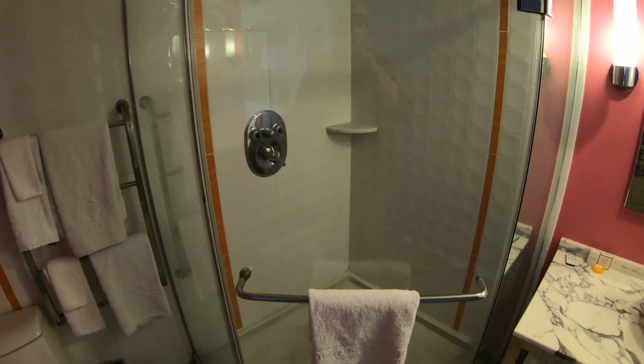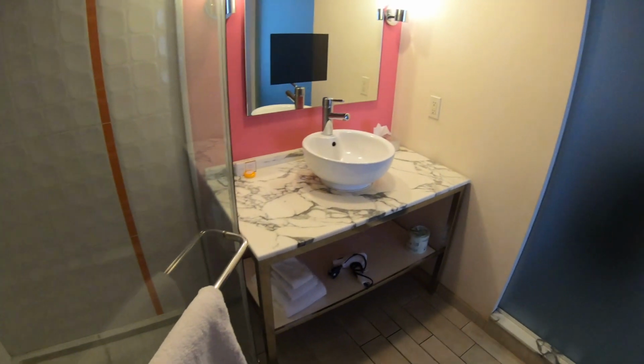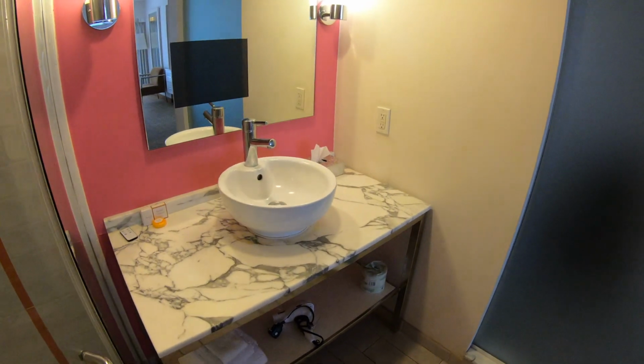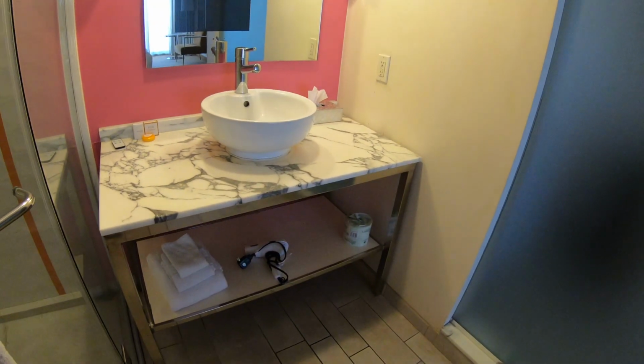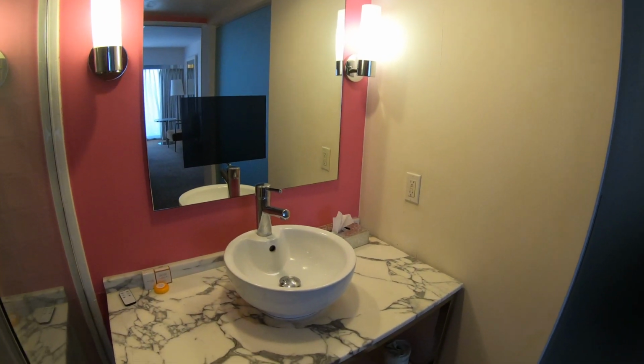And as you saw, the room does have a refrigerator, which is unusual for any hotel on the Las Vegas Strip, particularly one at this price. So, okay, I've seen much nicer bathrooms here on the Las Vegas Strip, but again, $29. If it's clean, I'm happy.